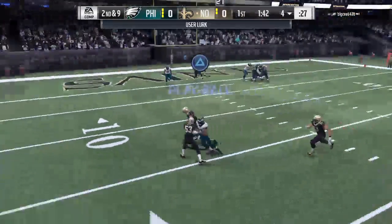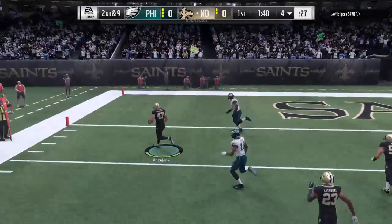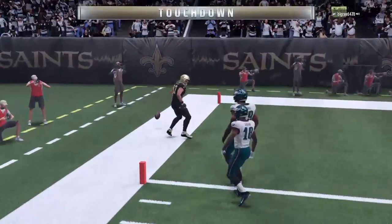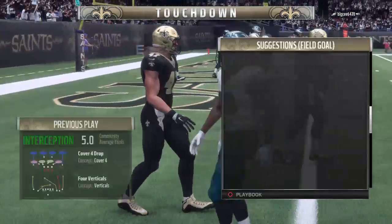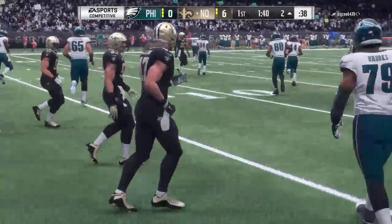They did. He rifles one that's intercepted. Picked off at the 13. And he will take this one home. It's a touchdown. Short throw, pick six right there.